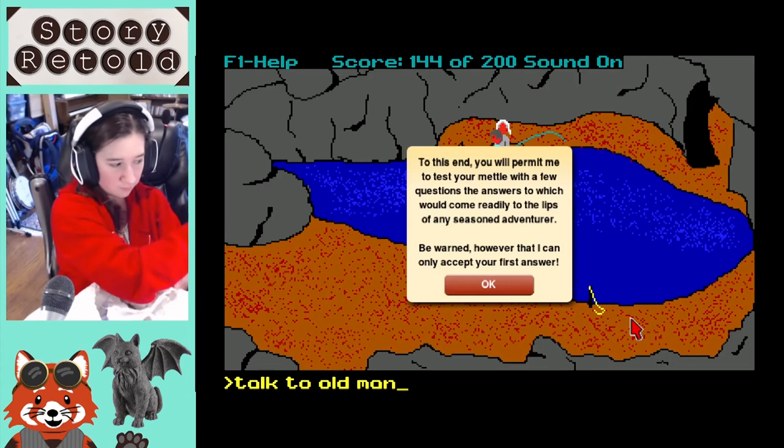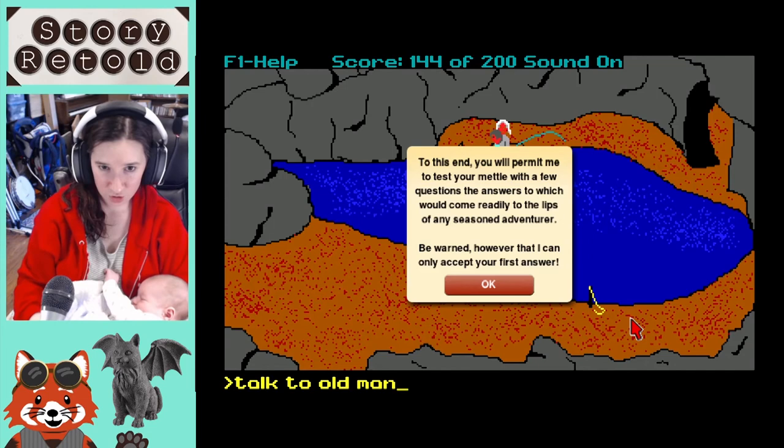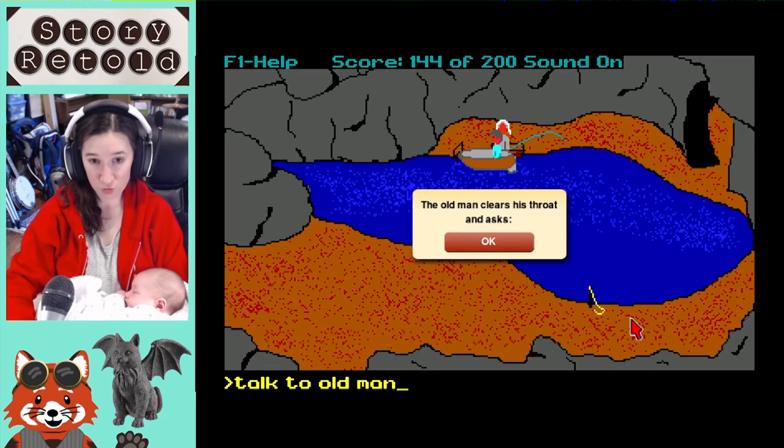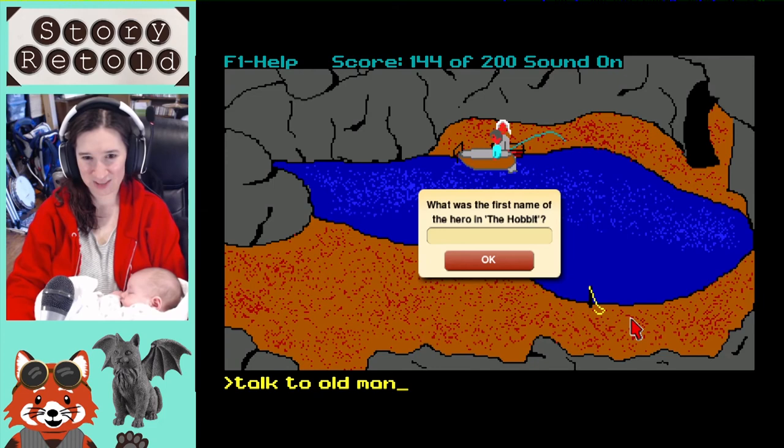To this end, you will permit me to test your mettle with a few questions, the answers to which would come readily to the lips of any seasoned adventurer. Be warned, however, that I can only accept your first answer. The old man clears his throat and asks, what was the first name of the hero in The Hobbit?